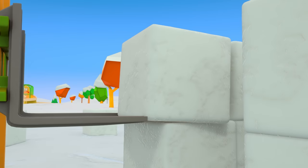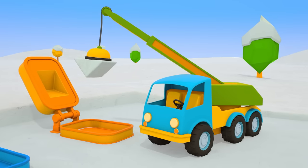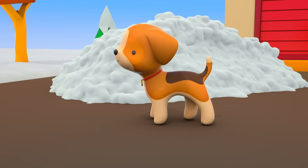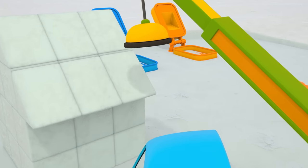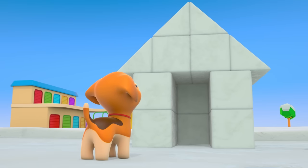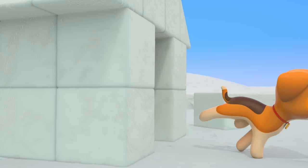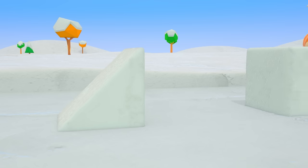Oh my, those look like the walls of a house. The crane truck is building the roof. Look, puppy, the house looks like your kennel. The puppy wants to play with the blocks too.